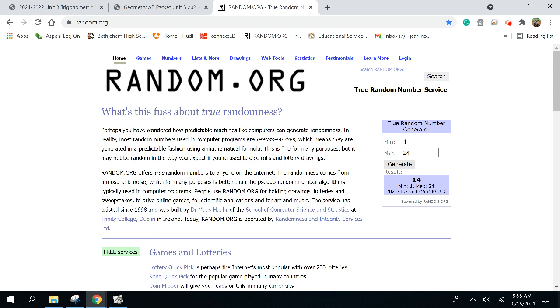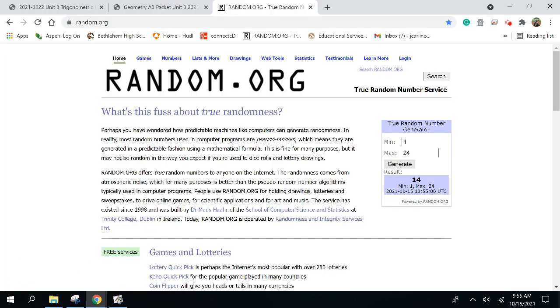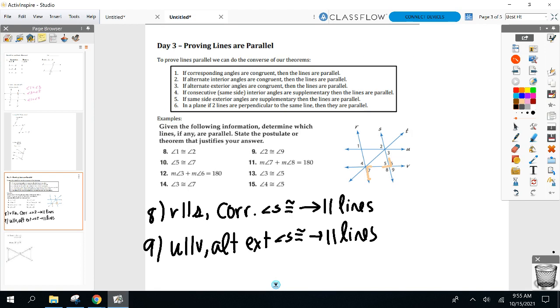14. I'll take it. Yes, they do have a line in common. It's V, isn't it? They have line V. That's your transversal. So that would mean which 2 lines are parallel then? Which 2 lines are parallel? 15. Molly? R and S. Good. R is parallel to S.